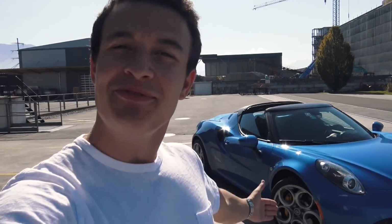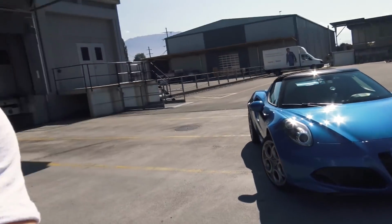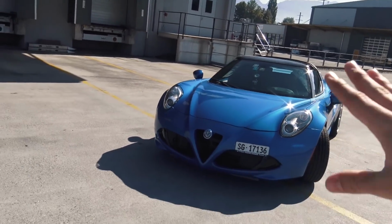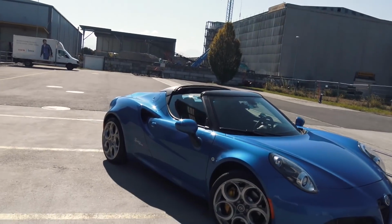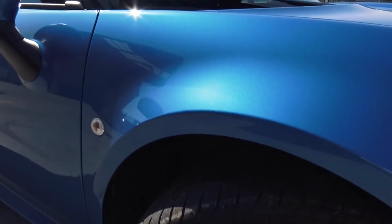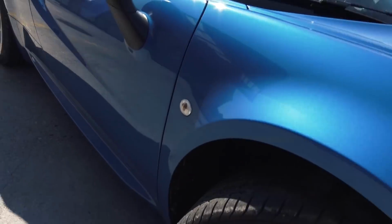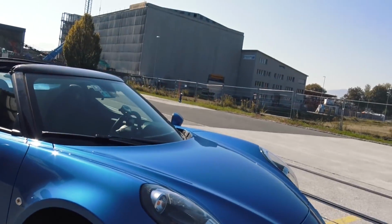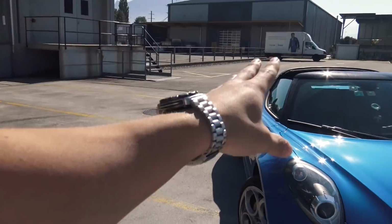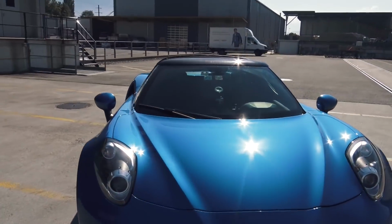Alright, now giving you a brief look at the exterior of the Alfa Romeo 4C Spider Italia. The color scheme, as I already mentioned, Misano blue. This is the color scheme for the edition. Then we have these 5-hole rims here on the side, and we have the yellow brake calipers. This is a unique feature for the Italia only, and it matches with the yellow stitching on the interior of the car, which we're going to take a look on in a second.